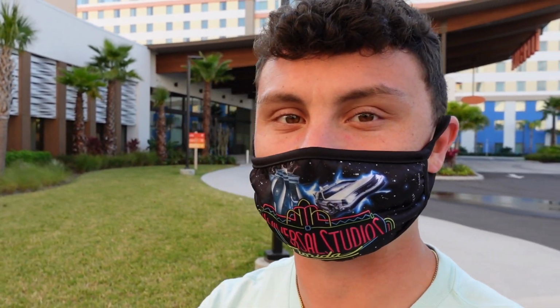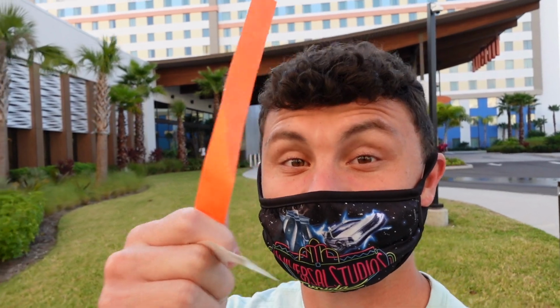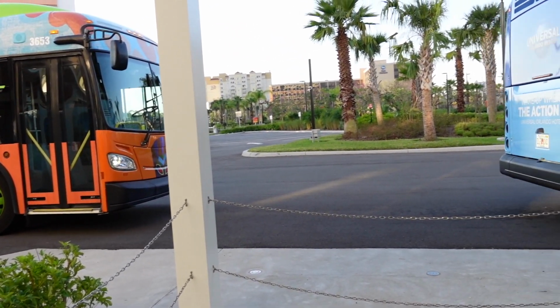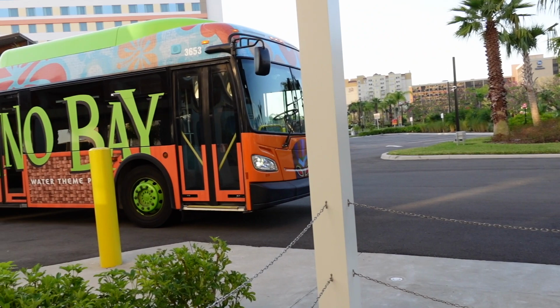Alright everyone, so a pro tip when staying on Universal Orlando property, get your temperature checked before you go to the park, or else you're going to be waiting in long lines to get your temperature checked early in the morning. So, pro tip, get it done in the lobby. Okay everyone, so it is currently 7:45, and it looks like the buses arrive between an hour and a half to an hour before the park opens.